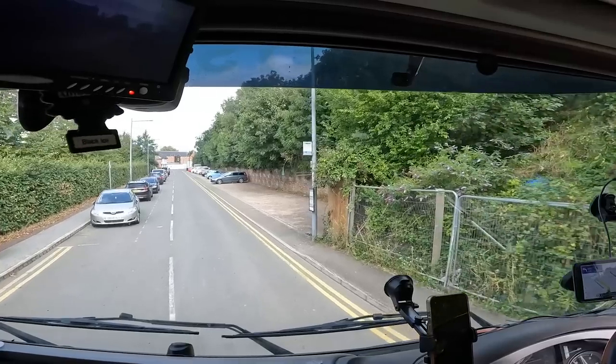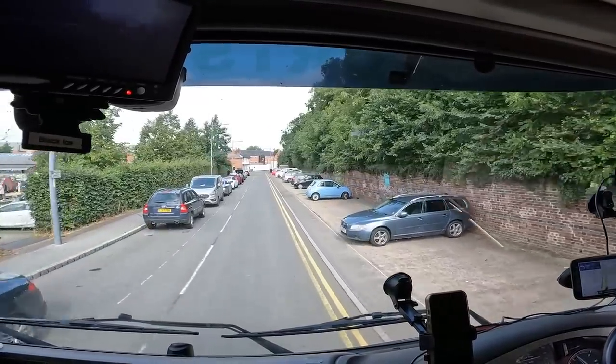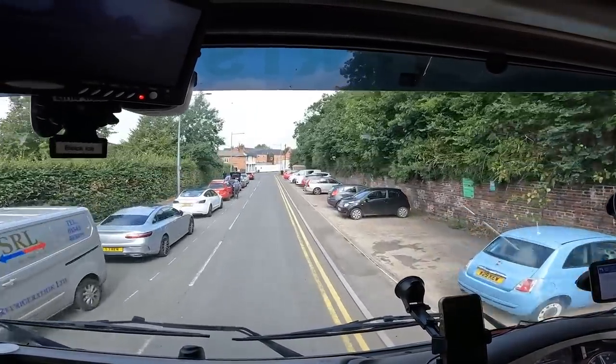Oh look, there's a harbour with lots of boats. You can't see. Don't know why I said look, there's a hedge. You can't see anything. Lots of canal boats.